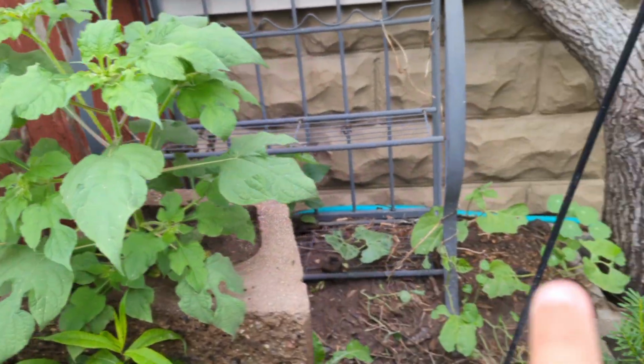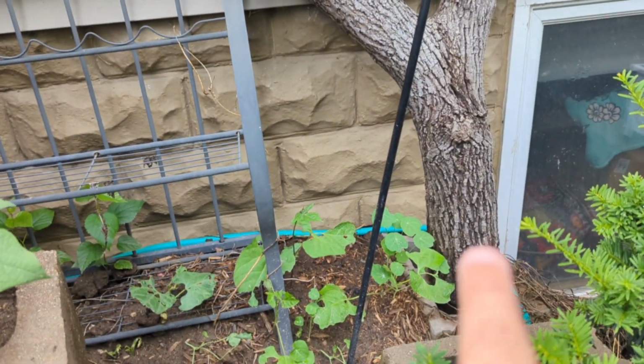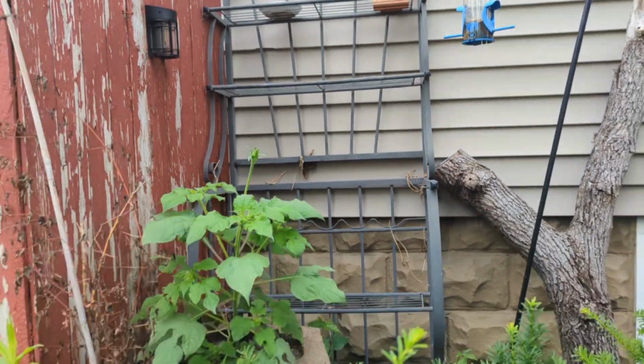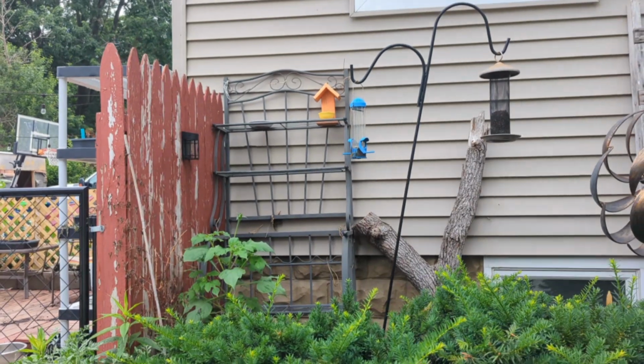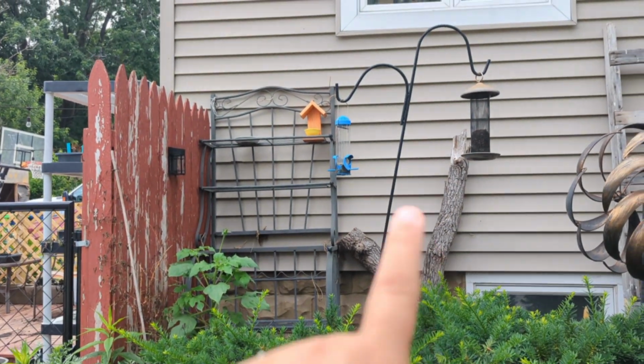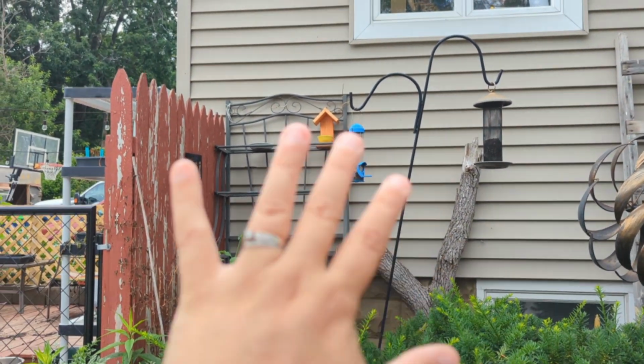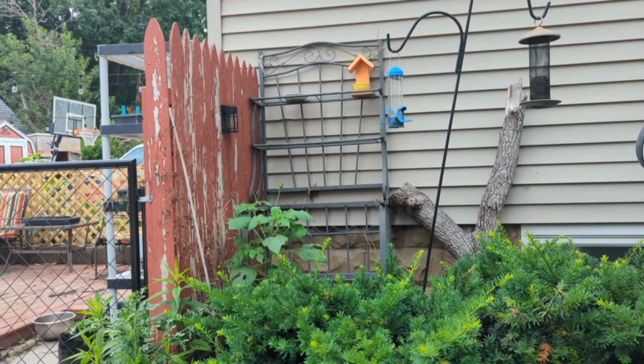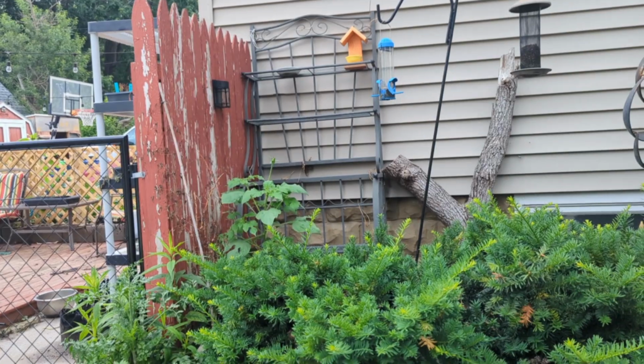I'm excited about that. And back there, look at all the beans and nasturtium coming up. They're going to grow up here. This corner looks so ugly now, and in a month, you're not going to be able to see anything back there. It's just going to be a mass of beans and nasturtium and Tithonia flower. You wait. I'm telling you, it's happening.